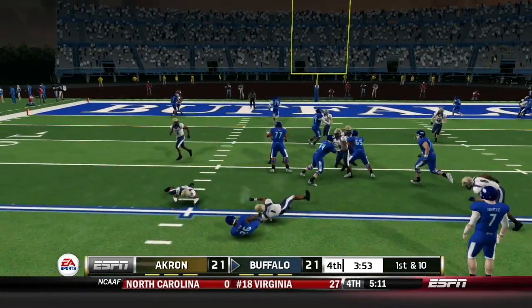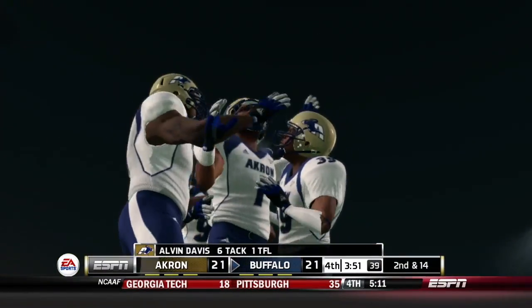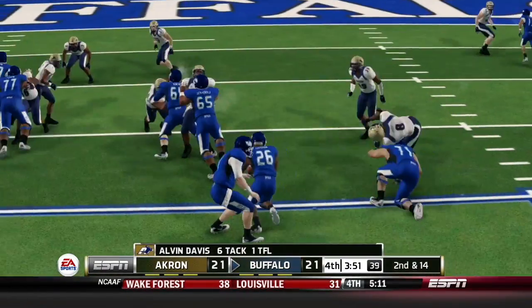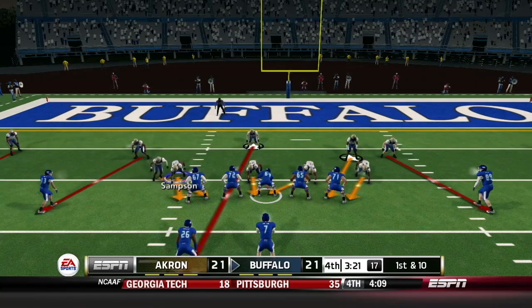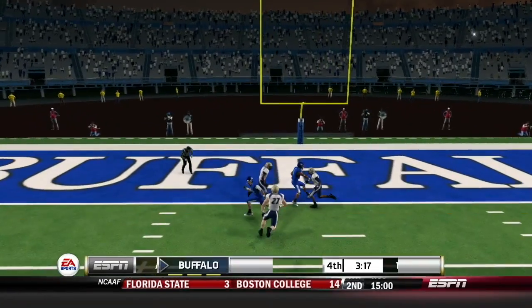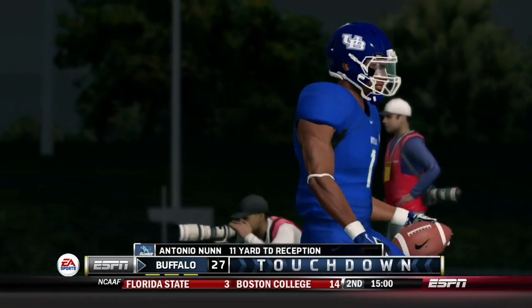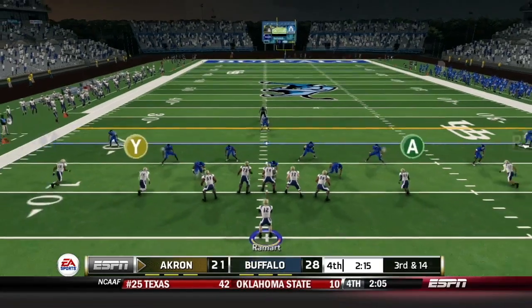Now they'll hand to Patterson. This time he's blown up in the backfield. It's a loss of 4, and Alvin Davis, the free safety, there to make the stop behind the line. It's a 2nd and 14. We'll see if they can hold to a field goal try here. They're going first down, thrown end zone. Pass is caught by Antonio Nunn. And Buffalo scores on the 11-yard connection.